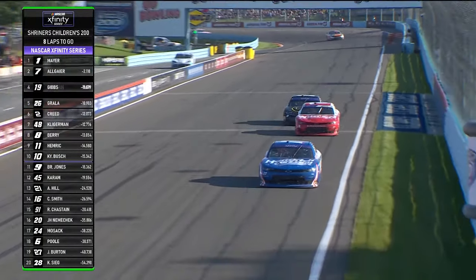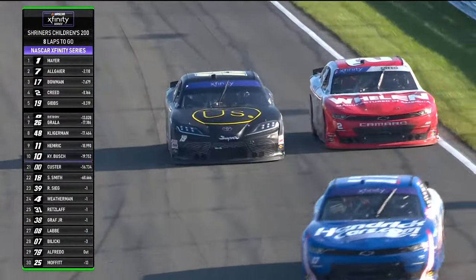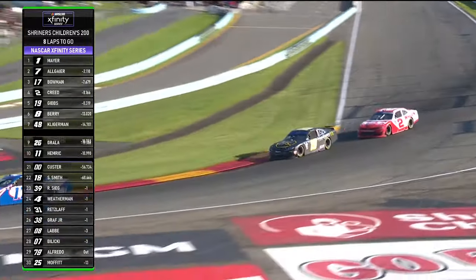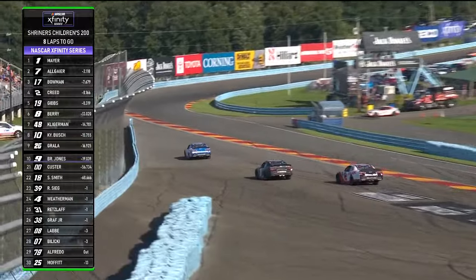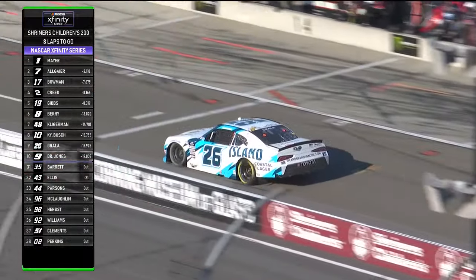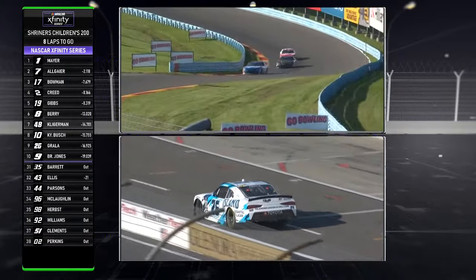Sheldon Creed doesn't want to give the spot up, though. He would not give it up to the 19. So we'll see if he outbreaks him here into turn one. He'll go by Creed. Now he'll set his sights on Bowman just in front of him. Looking at Ty Gibbs now going to position number 4, trying to close in and try to take the third spot away from Alex Bowman.